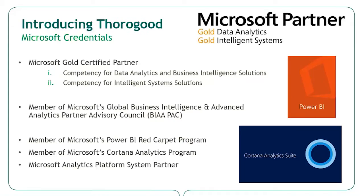While we partner with a wide array of technologies, we will focus on our Gold Certified Partner status with Microsoft. For over 10 years now, we have been a Gold Certified Partner in data analytics and business intelligence solutions, as well as intelligence systems. Our partnership gives us a great interface into the Microsoft development team. We can not only understand what their thinking is around their product roadmaps, but we can also input into the direction of their product. We are part of a number of their programs as listed here. If you're interested in working with us in any of the listed innovative programs, please do reach out to us.